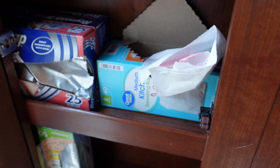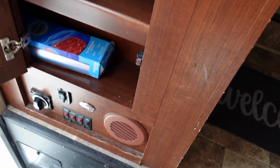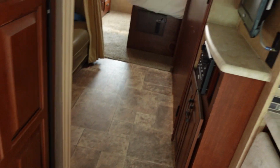And down here, I usually have my foil. I have garbage bags, baggies, sandwich bags, gallon bags. So that's where I put like all the extra paper products, things like that and stuff that we'll need.